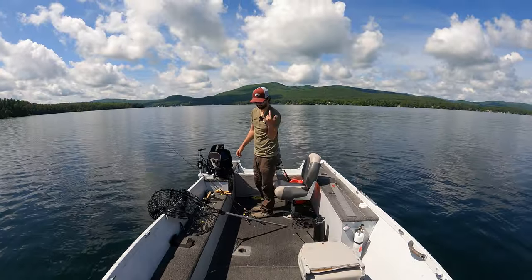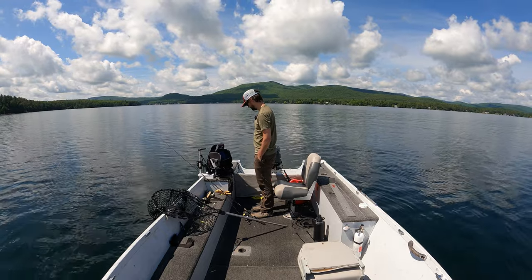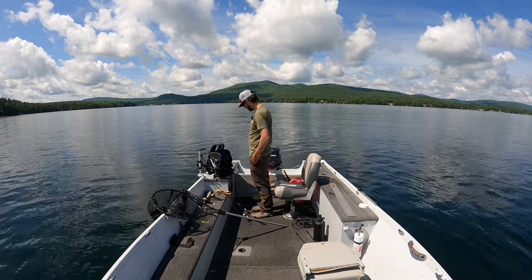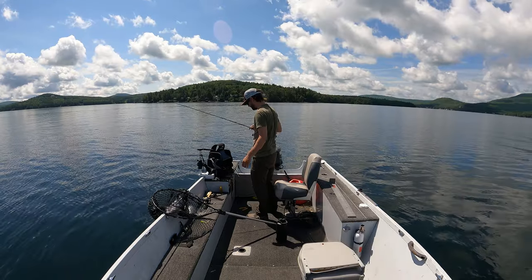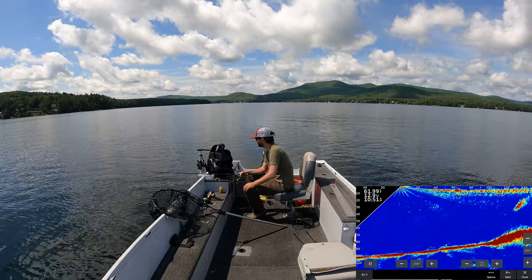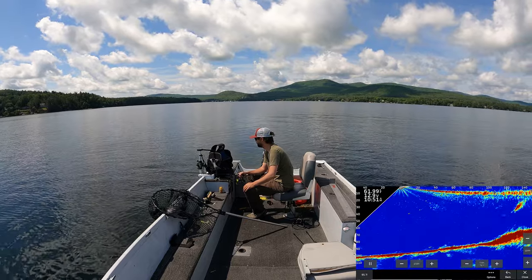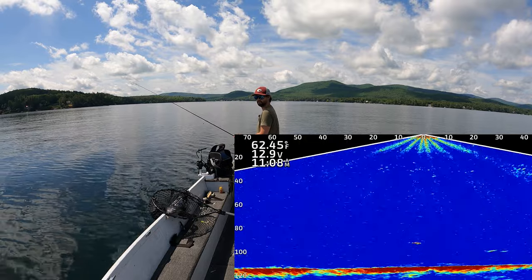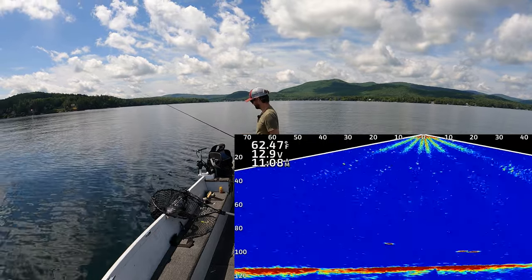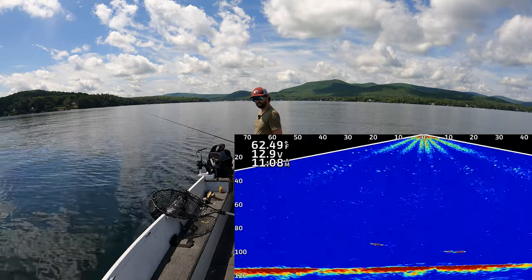I can actually see that fish going down. Go right back down the depths that they came from. Go back down and cool off. He's definitely feeding down there. You can see him actually swimming around. So he's at about 35 feet away. There is just so many lake trout in this lake. It's absolutely ridiculous. Unfortunately, they can be extremely picky.